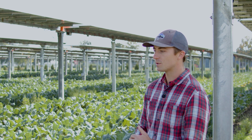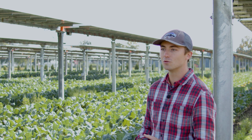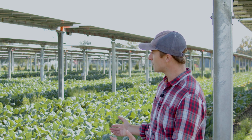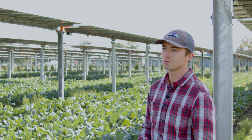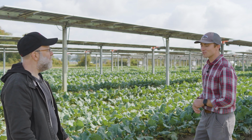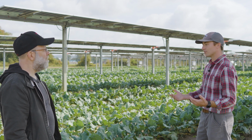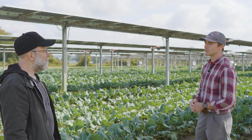Hyperion's been at this since 2010, and the original mantra or ethos was food first, then energy. How do we prioritize this for agricultural production? And row spacing, height, those are all design criteria that optimize for farming. And you started this company with your dad, didn't you? Yes. He was really the pioneer in this in 2009, 2010, and started the first agrivoltaic project right here in South Deerfield.